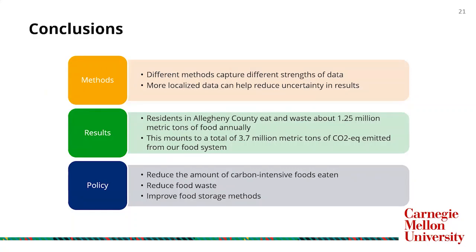So to conclude, I talked about the 4 methods that we use to calculate the total amount of food eaten and wasted in a specific region, where we also saw how different methods capture different strengths of different data sources, and in general, more localized data can help us reduce the uncertainty in our results. And in Allegheny County, we eat and waste about 2.5 million metric tons of food per year and emit 7 million metric tons of CO2 equivalent. And finally, our results point to policy windows in reducing the amount of carbon-intensive food eaten, reducing food waste, and improving storage methods. So that's all.